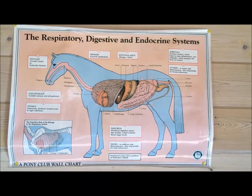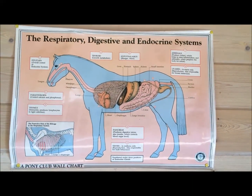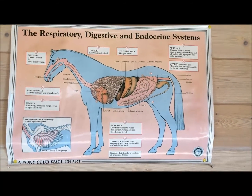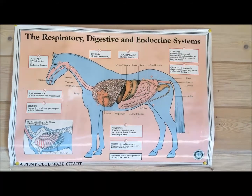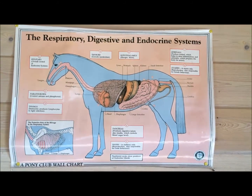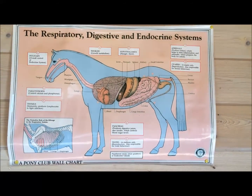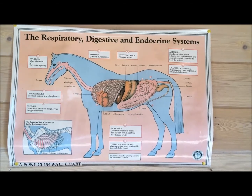The system starts with the lips and the muzzle, which together select the food. The incisor teeth bite off the herbage and the tongue pushes it back to the molar teeth, where it is ground up and mixed with saliva. The saliva is secreted by 3 pairs of salivary glands. The purpose of saliva is to warm and dampen the food, but it also has a low enzyme content which starts to break down the ingested matter into a more digestible form.